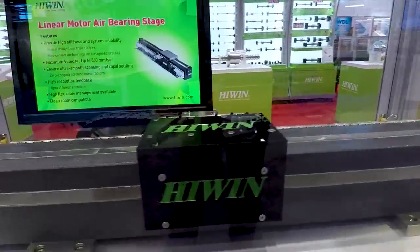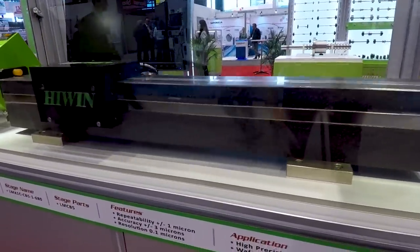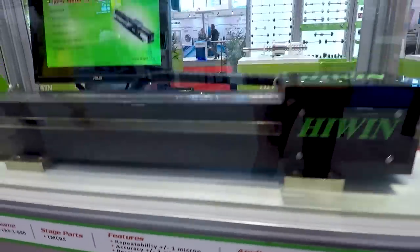Bearing linear motor. That's cool. Look at that repeatability, plus or minus 1 micron.